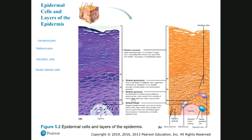This diagram represents thin skin. As you can see, it only has 4 strata. The layer that's missing is the second from the most superficial layer, which is the stratum lucidum. Lucidum is absent in thin skin.